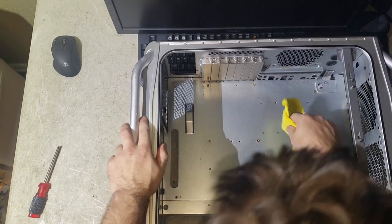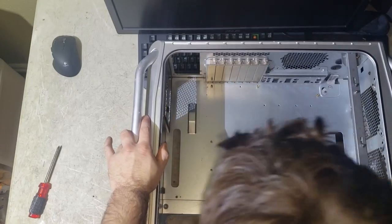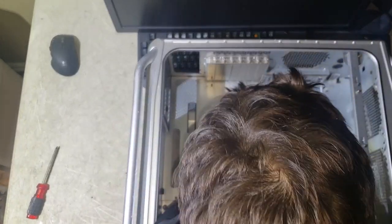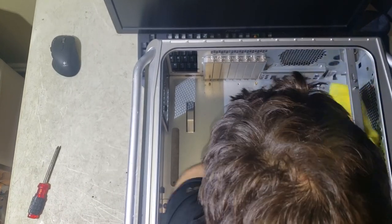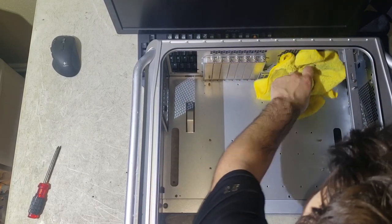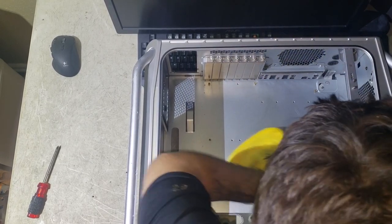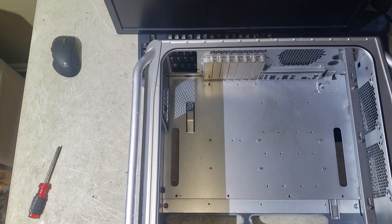Okay, looks like I got this really powerful light, and I'm seeing a little bit of dust in this that I missed. Got most of it, but a little bit of it I missed. That's one of my pet peeves. I want my systems, once they're done, to be as close to dust-free as you can possibly get a pre-owned case.